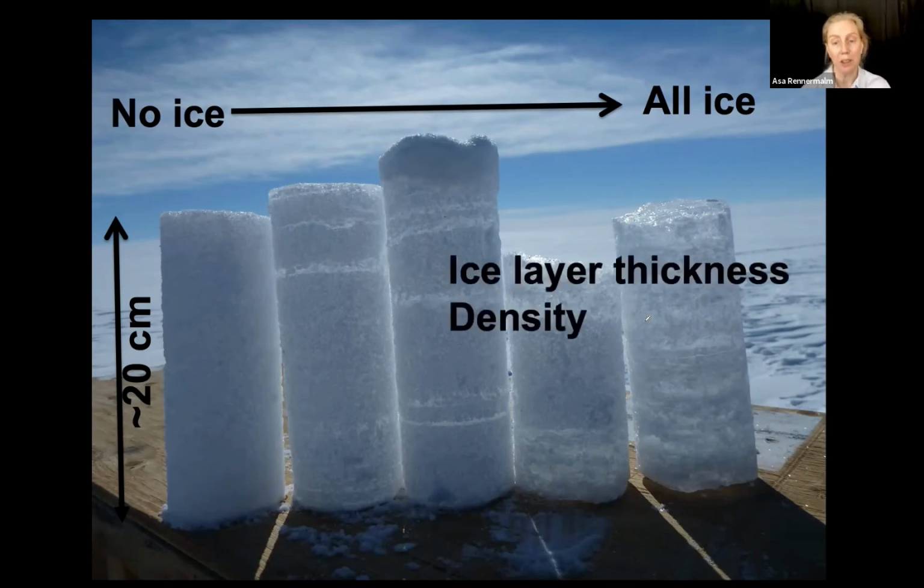So we recorded the position and the thickness of all these ice layers. And we also measured the density of all of these pieces of the firn core that we retrieved. And we get data like this. I'm going to show you an enormous amount of figures that look like this. This is the firn core data at the EKT site. This one is from 2017.